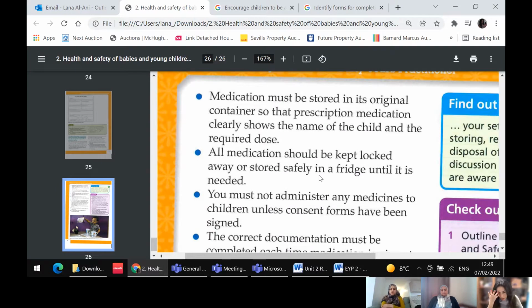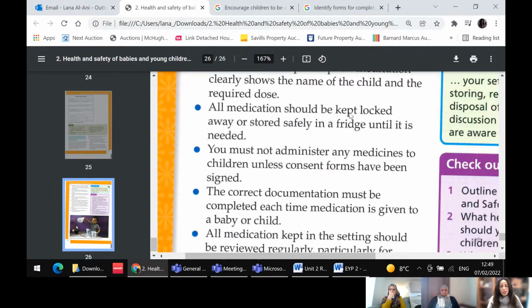And also each medication will have the name of the child, because it has a prescription for a specific child. So you need to keep the medication so you can find it easily, and you can find the name of the child on the medication. All medication should be kept locked away or stored safely in a fridge until it is needed. So it should be stored in a proper area until it's needed.